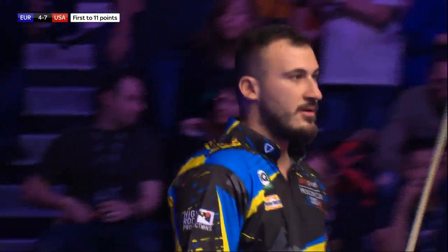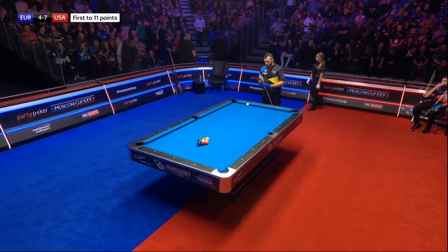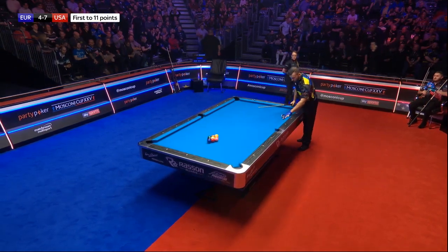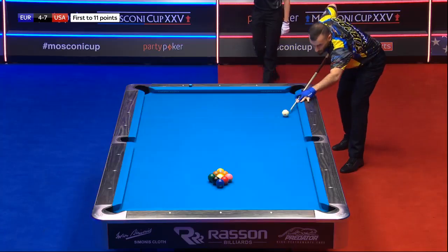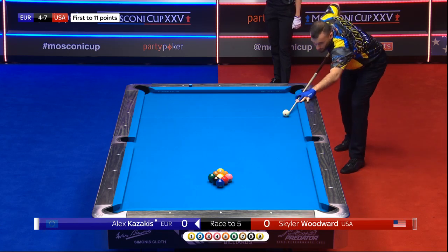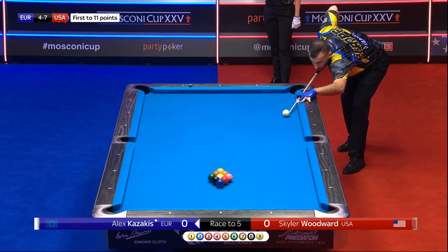Well, that's about as close a leg as you're going to see. And Alex noted that that was the first time that America has won a match here in this year's Mosconi Cup to open a day, to open a session. So Europe can take heart there. They've lost every day, having won the first session. So maybe they can turn it around today. Kazakis will have to lead by example.